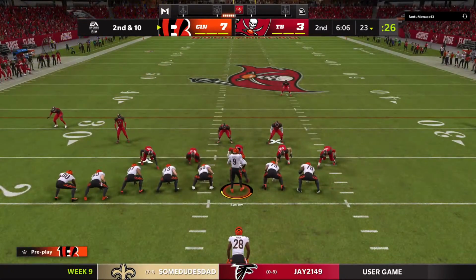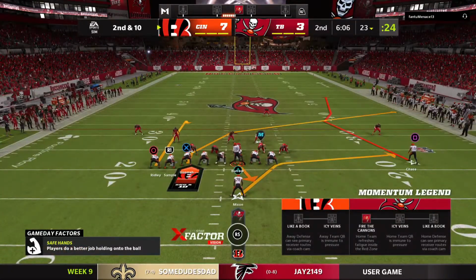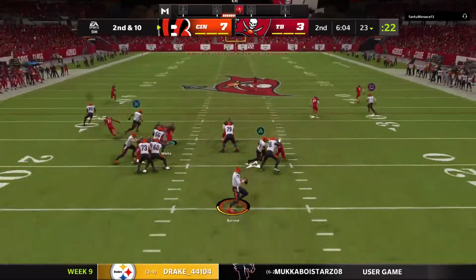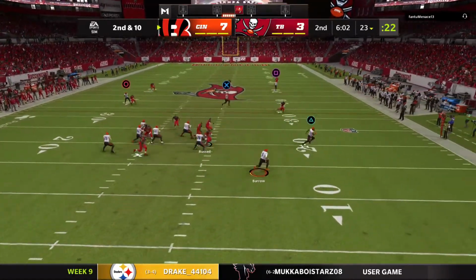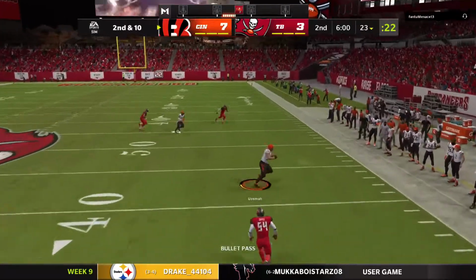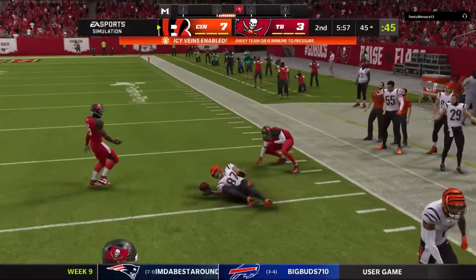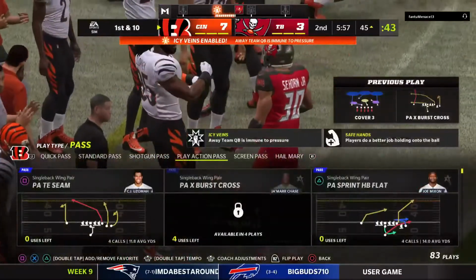Here's 2nd and 10. Burrow going to fake to Mixon and now look to throw. Escaping the pressure right. That is caught. It's Uzama. And out across midfield down to the 45.